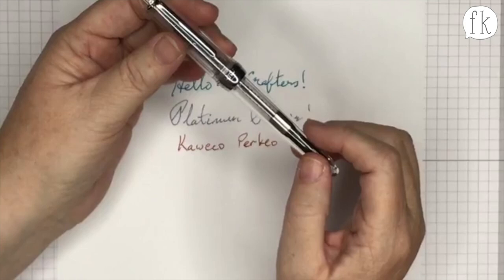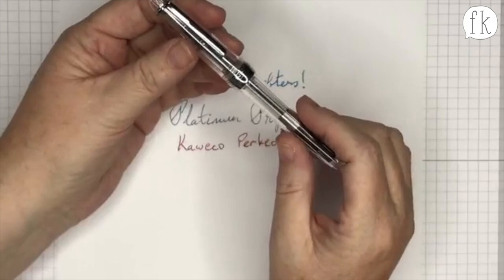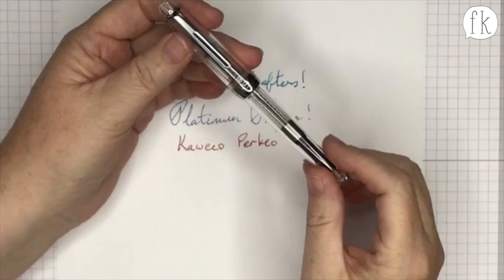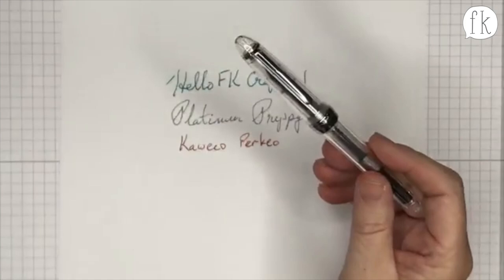It's still a good pen, just because of the quality. The quality on the Jinhao varies. However, when you're paying so little for a pen like this, it might be okay. It all depends on what you're using it for, too.